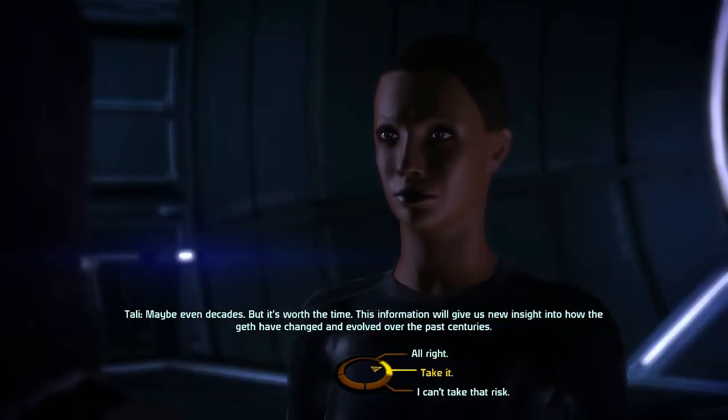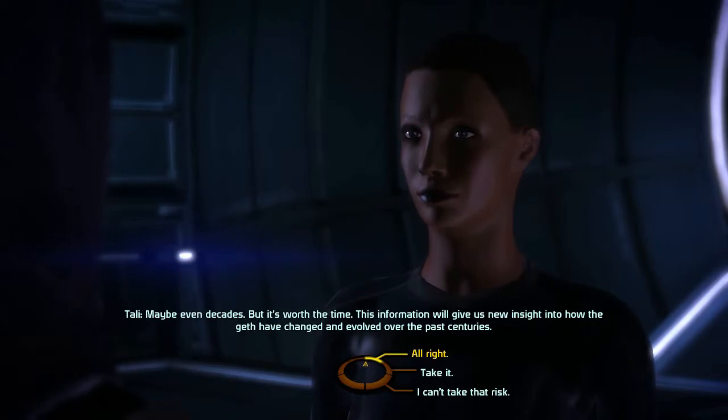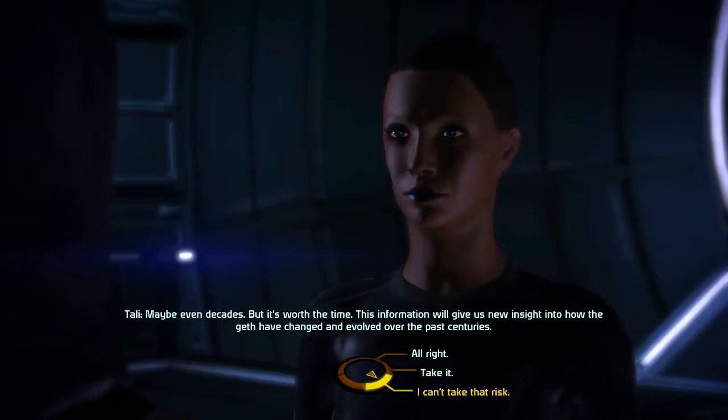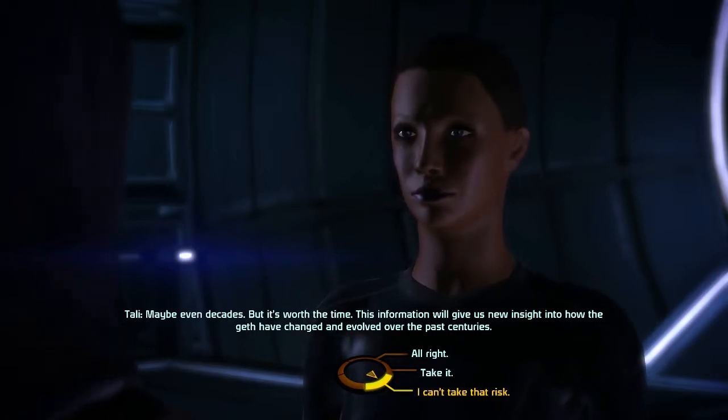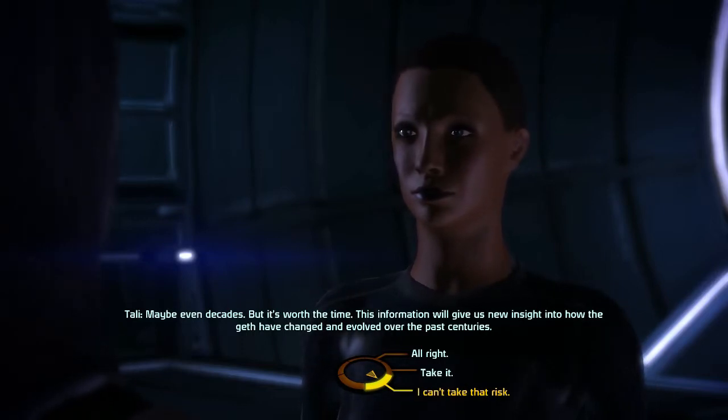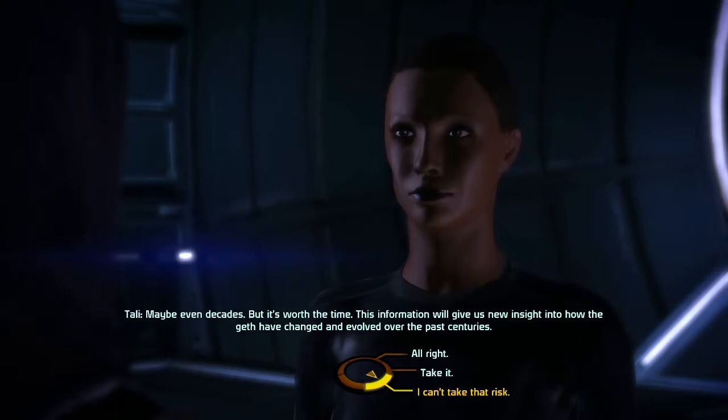So, alright, or take it. Gives Tali a copy of the data, and it gets you 1 Paragon point. I can't take that risk. Denies Tali a copy of the data, and gets you 1 Renegade point. And that strikes me as kind of low for the Renegade option. Not giving her the Geth data, that strikes me as a really Renegade path.